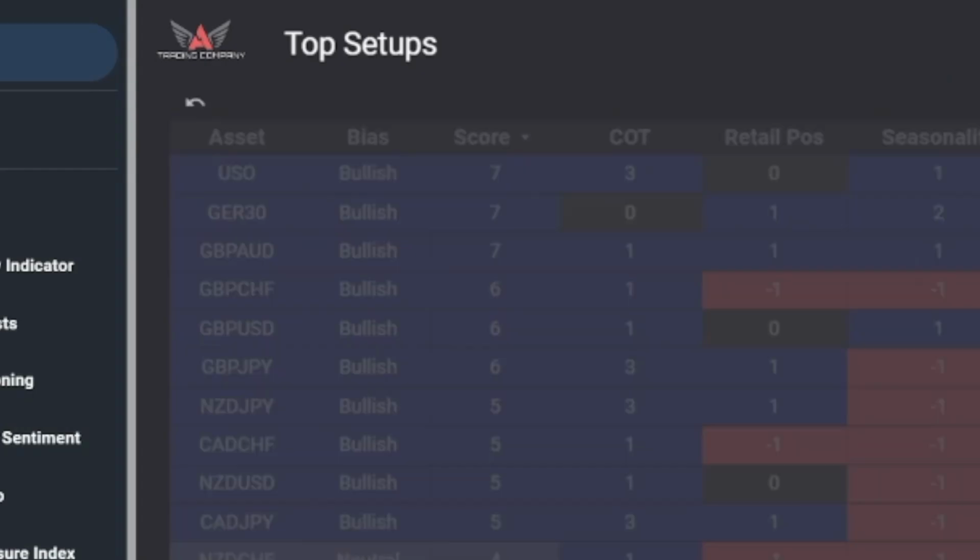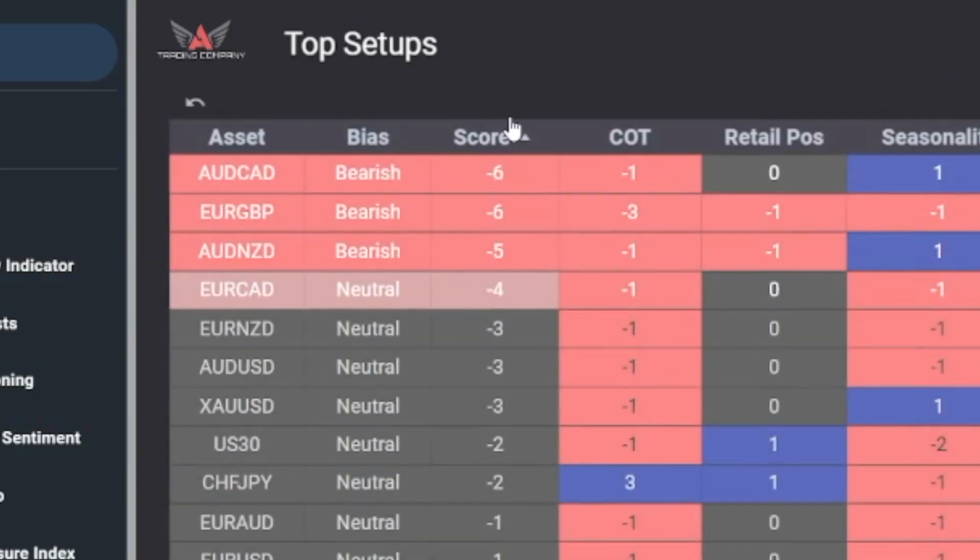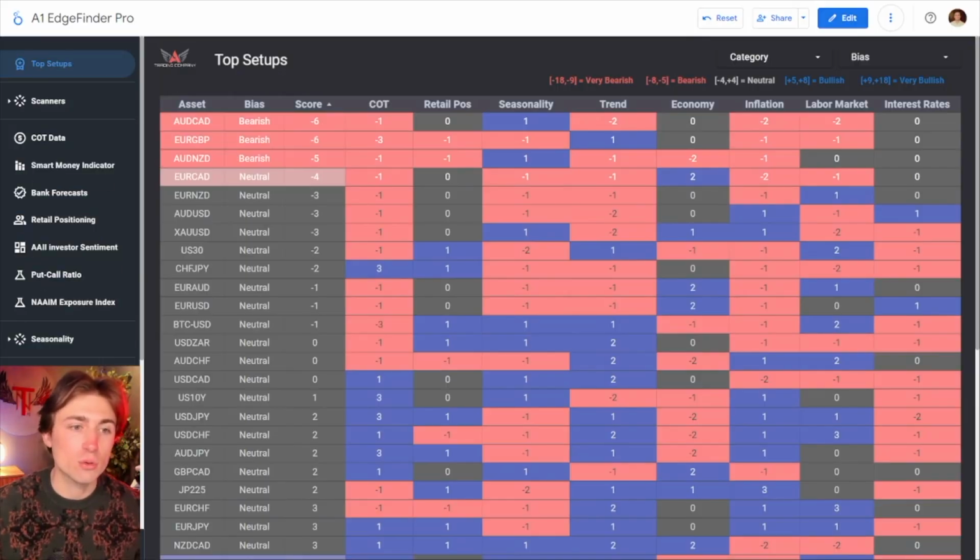We could flip it around, just click this button here. For those who have Edge Finder, you can click the score button, it'll reverse everything for you. Cool little trick there. Aussie CAD, Euro Pound, Aussie Kiwi, and Euro CAD. These are your more bearish reads on the Edge Finder right now when looking at the data.